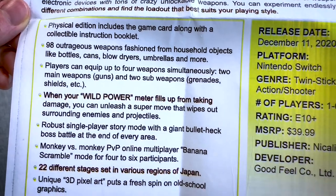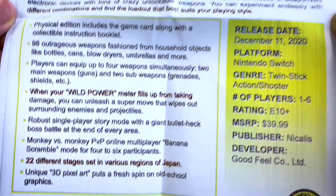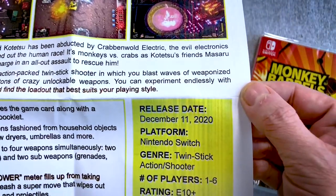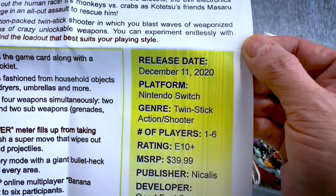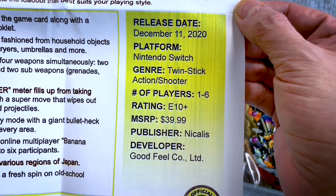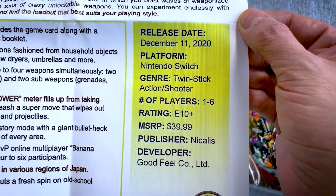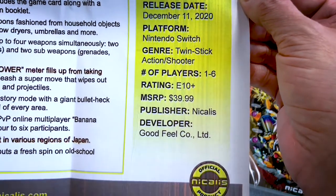22 different stages set in various regions of Japan. Unique 3D pixel art puts a fresh spin on old-school graphics. Released December 11, 2020 for the Nintendo Switch. Twin-stick action shooter, number of players 1 to 6, E10 plus rating. MSRP of $39.99. You can probably find this at Best Buy, by the way, if you need it in store. Publisher Nicalis and developer Goodfeel Company Limited.